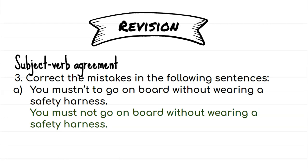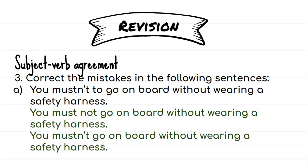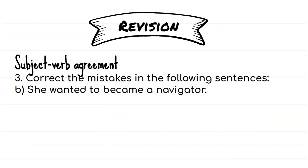And you could have written the sentence in full and then corrected it, or you could have written the correct sentence underneath. So I've just said, you must not go on board without wearing a safety harness. Or you could have said, you mustn't go on board without wearing a safety harness, as long as you've eliminated or taken out that word to. If you wanted to keep the contraction or keep the apostrophe of contraction, that's fine. If you wanted to separate must and not, that's fine. But the important thing is that you've taken away that word to.